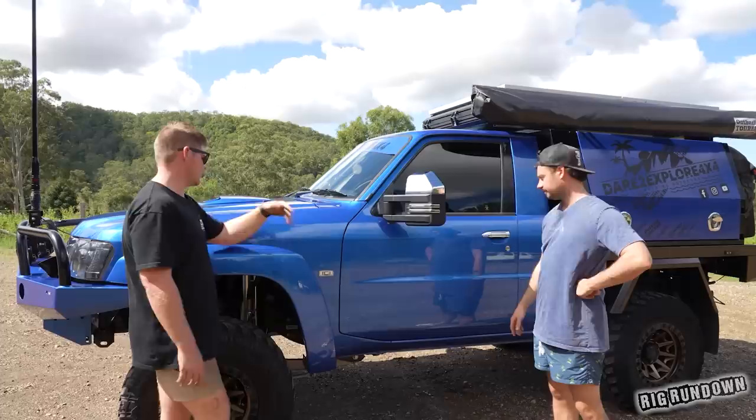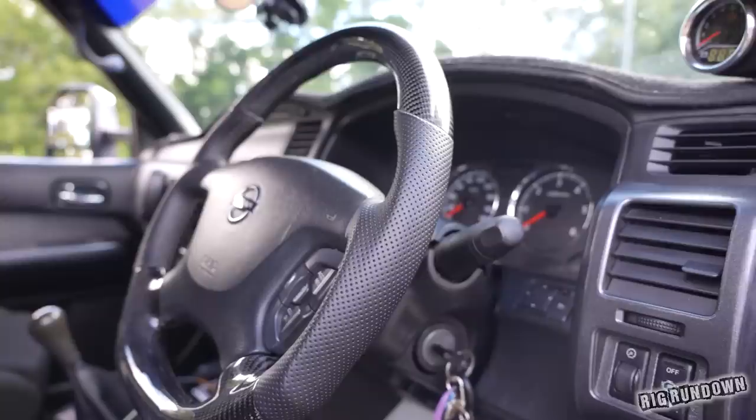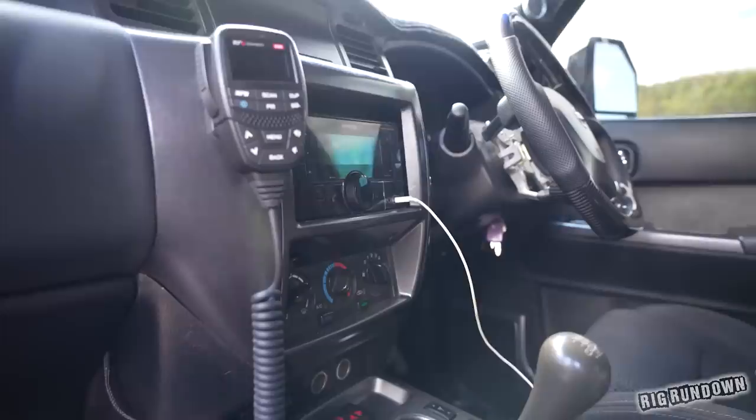All right, let's jump inside. All right, we're inside. So you follow the theme through of Series 4. The whole dash, everything. When we got it, it was all Series 1, Series 2 dash, the old style. So we ripped everything out and went all S4 dash, S4 steering wheel, S4 center console, S4 everything. Then blacked out the whole roof. Everything's all blacked out to follow the S4 theme, to make it look like it was originally S4.